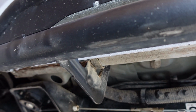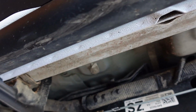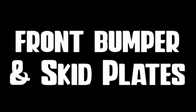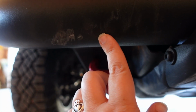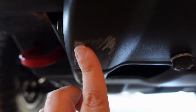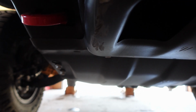Well, we slammed down on these pretty hard, so they did a great job. We'll probably have to do some touch-up paint on them, but overall, I'm not disappointed. These held up really well. This is the passenger side of the front bumper, and as you can see here, we have some pretty decent scrapes. And then if you follow down through here, we definitely have some scrapes that continue.